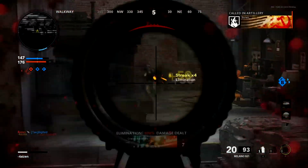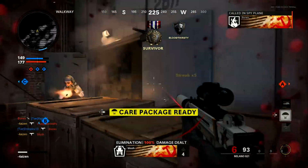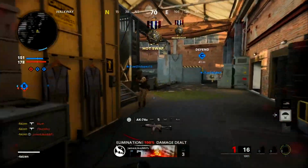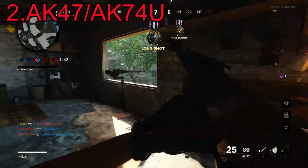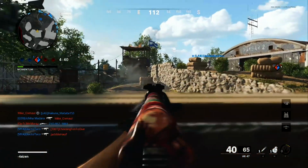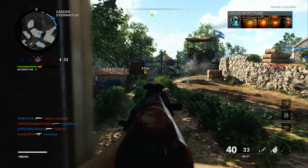This gun reminds me of the Uzi in Modern Warfare, especially with the 32 AE rounds. In second place, we have the big brother and little brother, the AK-47 and the AK-74U. Now, this is just my opinion. Right now, I think the AK-47 is easily the best assault rifle in the game. It is unlocked early on too, which is a plus.